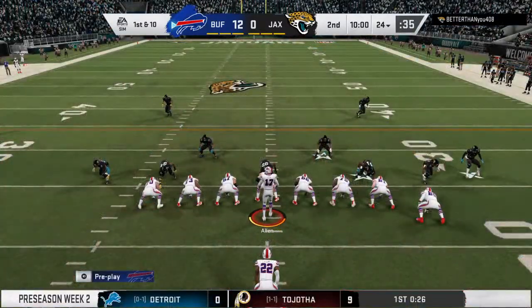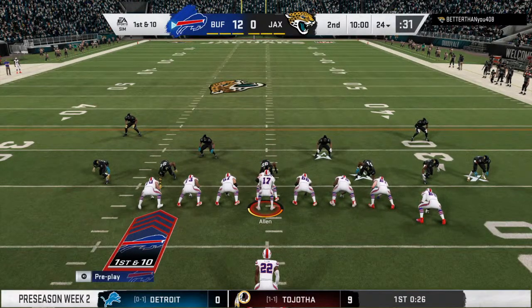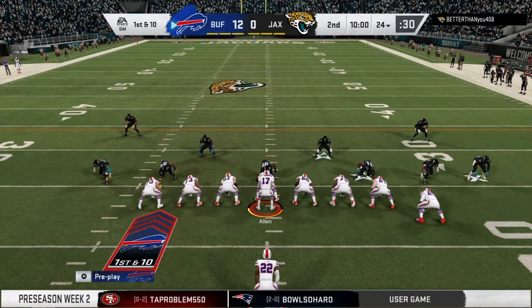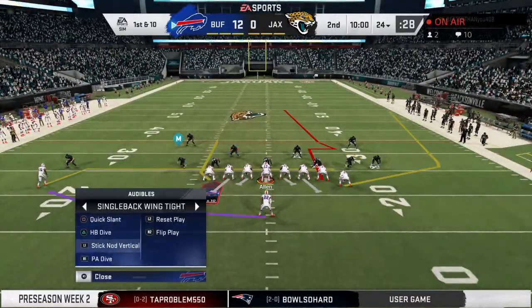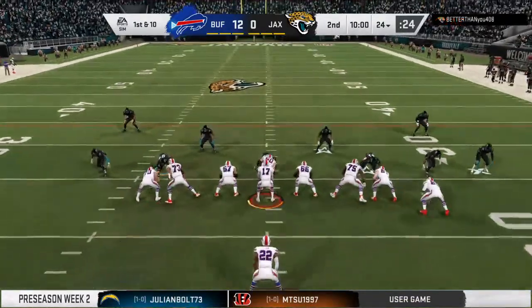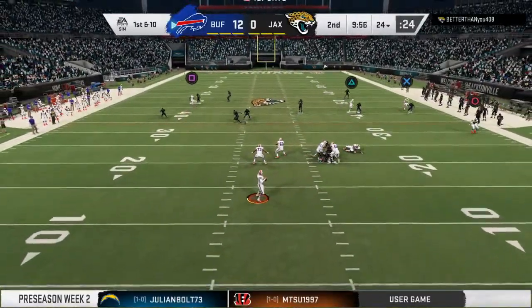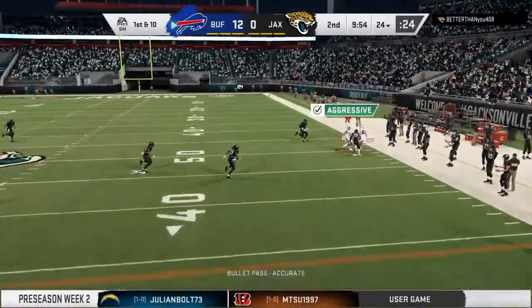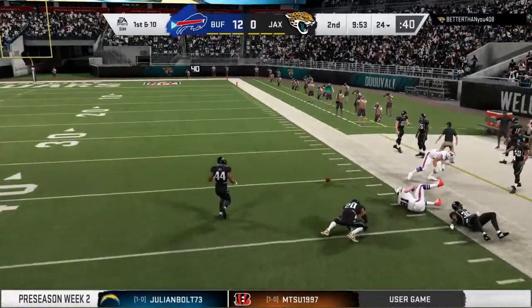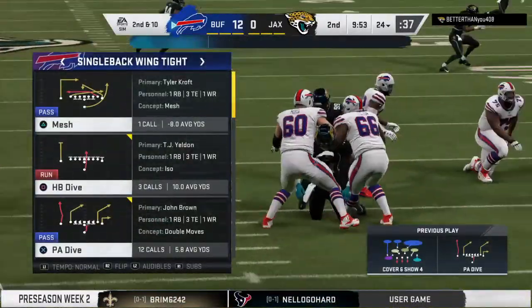The Bills come to the line to start their next drive. Here we go. Check your hot read. On play action, Allen. And that is incomplete. Showed off the arm strength there, but to no avail.